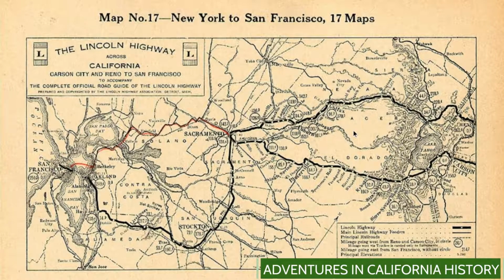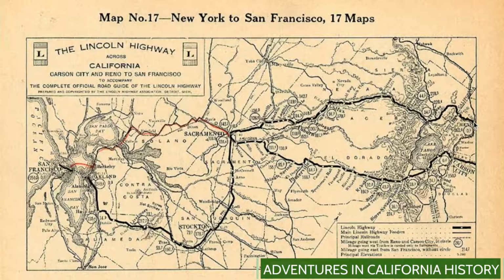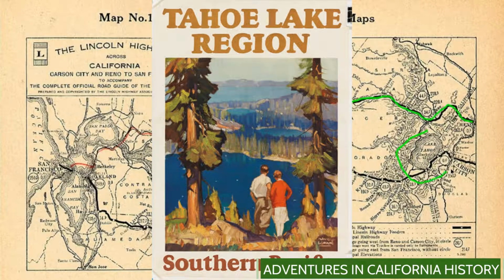The routes separated in Nevada from the one single route coming from New York and split off into two. There was a northern, or what they call the Pioneer route, that went north of Lake Tahoe and through Truckee, and then followed the present day route of Highway 80 roughly on down to Sacramento. There was also a southern or scenic route that would take you near Lake Tahoe. The northern route avoided the lake, and people wanted to see this magnificent lake.